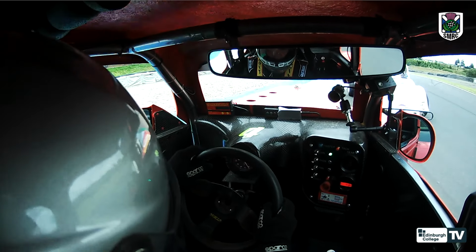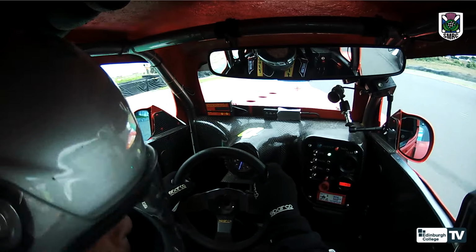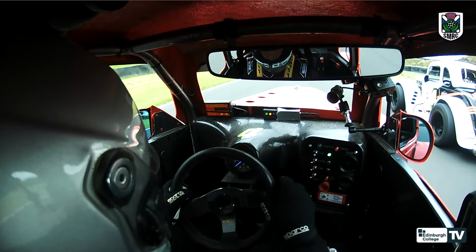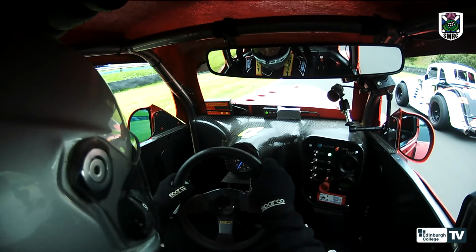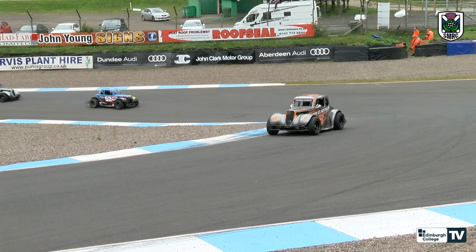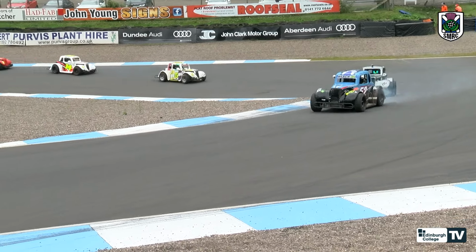And Colin McNeil now gets done by his teammate going through Clark. Oh, and also Daniel Clark thinks he'll have a shot at that as well on the exit. Clark Colin compromise going through there, so had to just give a little bit of room to Paxton, the first car coming through, and that let the next car get through.